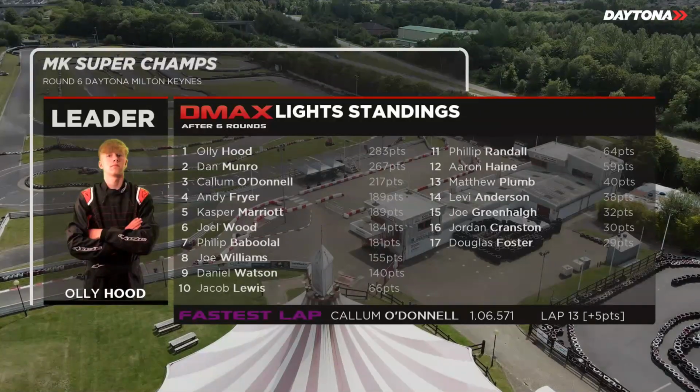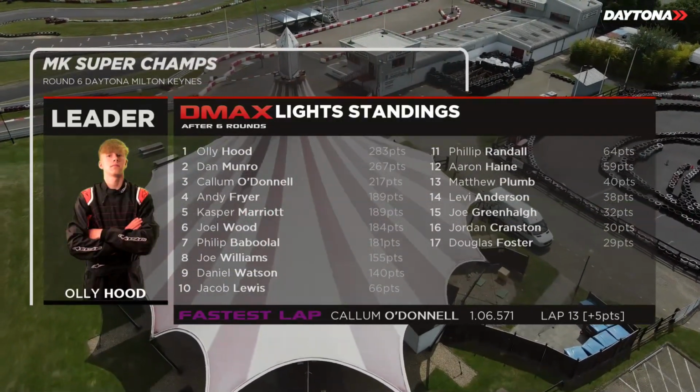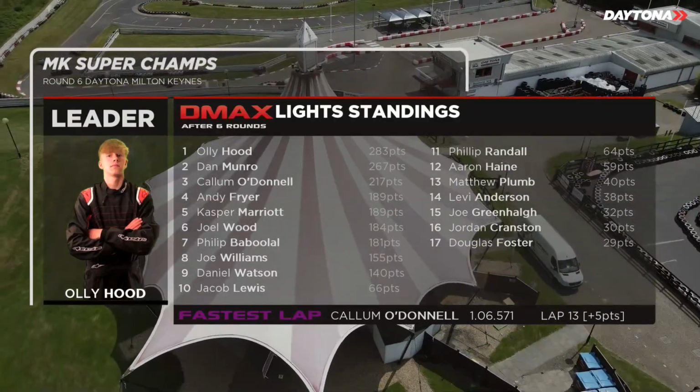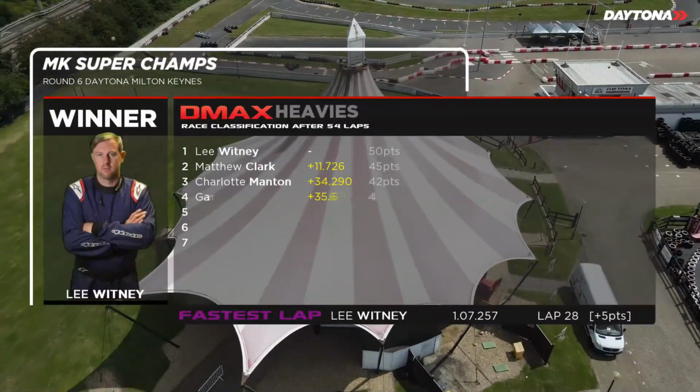That means Ollie Hood only has to show up, and he's won it in round 7. Munro will be second, O'Donnell third. Again, all they have to do is race next time, and that's the way this title fight will go down in the DMAX lights. Very controversial stuff.